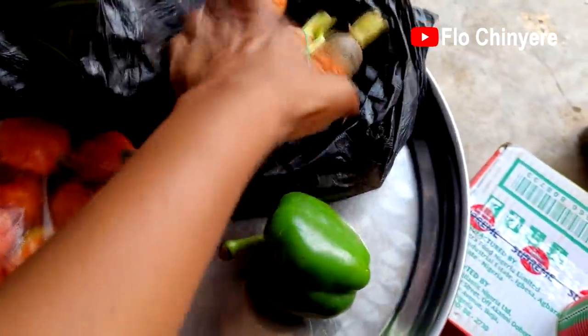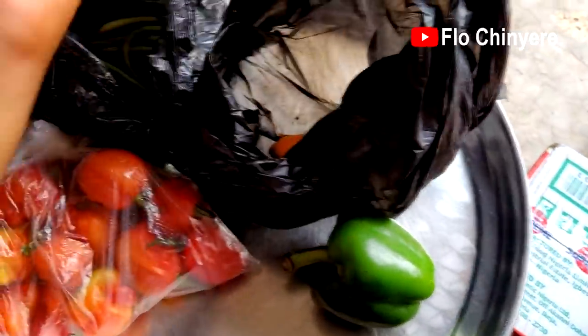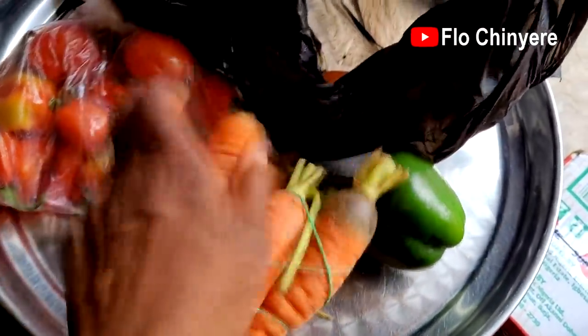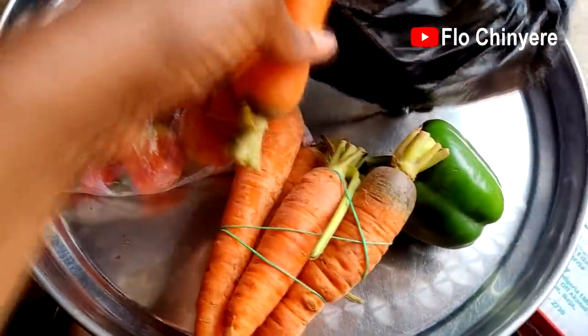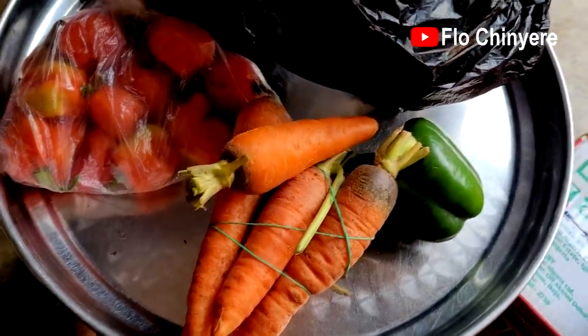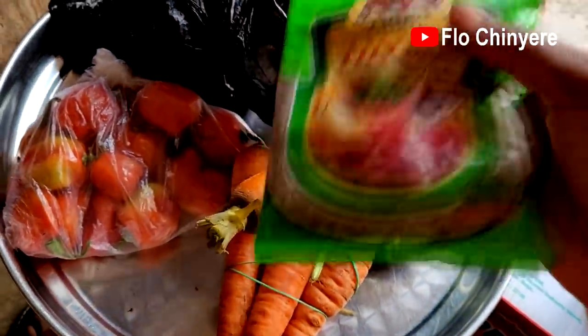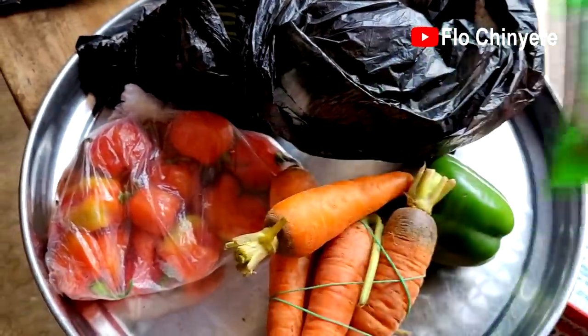Carrot is 500 naira. So this one carrot is 100 naira. So this is 500 naira. They use this one to put jara for me. This one, the jara. And then this one is 400 naira.